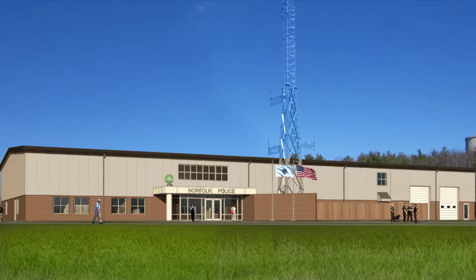You can see that it's all brick, and it's existing brick that goes up about 8 feet or so at the bottom, and then it's a metal building. It has some windows. Hopefully you can see it on the screen. There's an antenna in the front of the building that is protected by a brick wall. That'll be purchased by the state, and it's the antenna that'll be used by the Metacomet Regional Dispatch Center to reach the 4 towns that are being serviced by Metacomet.